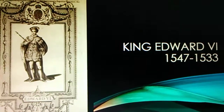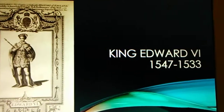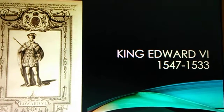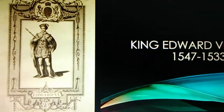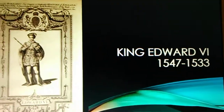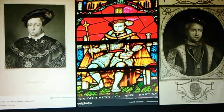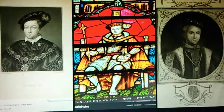Now the throne went to, after King Henry VIII, it went to King Edward VI, his son. He ruled England from 1547 to 1553. He had a short reign because he died. He was poisoned at the age of 15. And then his sister, Mary Queen of Scots, ruled next. That is the mother of King James I of England, who many of you know.